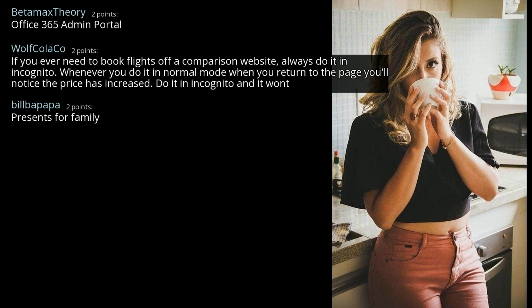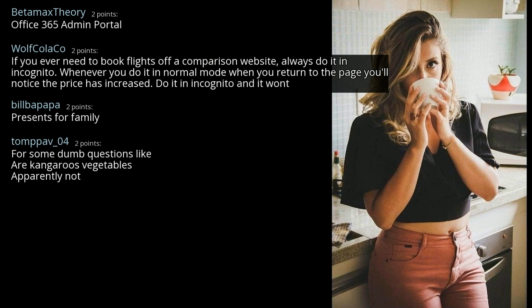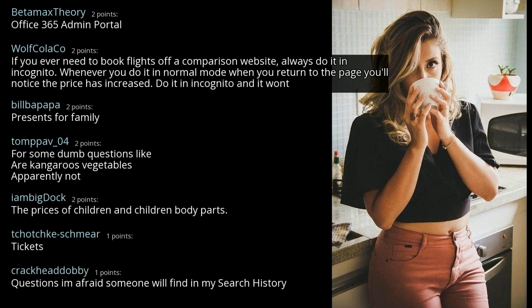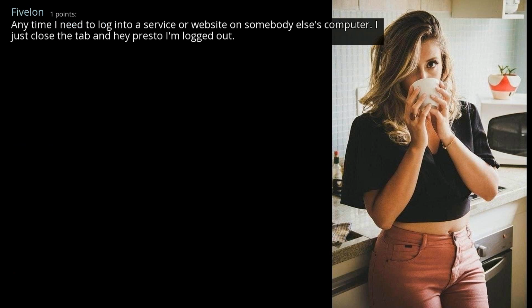Presents for family. For some dumb questions like are kangaroos vegetables? Apparently not. The prices of children and children body parts. Tickets. Questions I am afraid someone will find in my search history. Anytime I need to log into a service or website on somebody else's computer, I just close the tab and hey presto, I'm logged out.